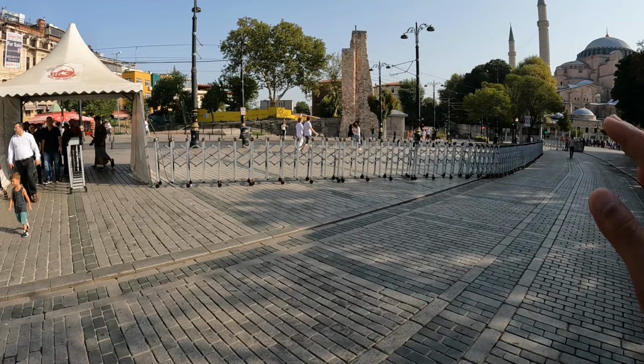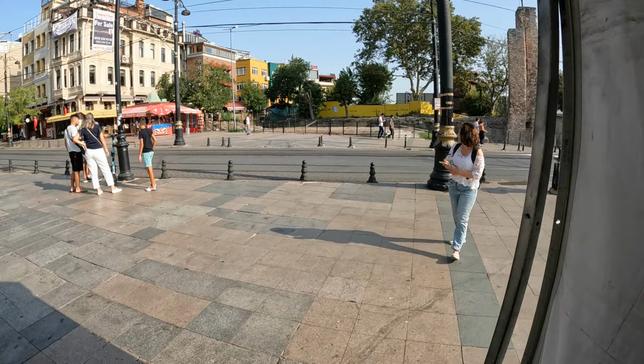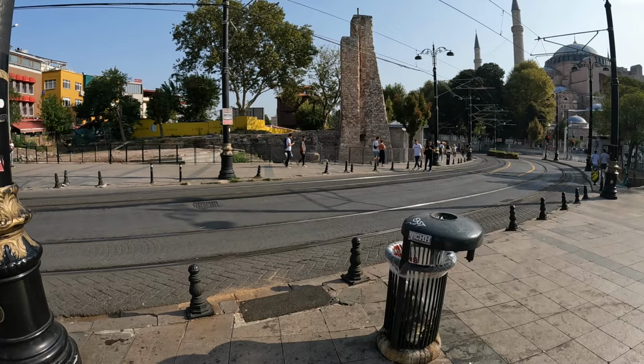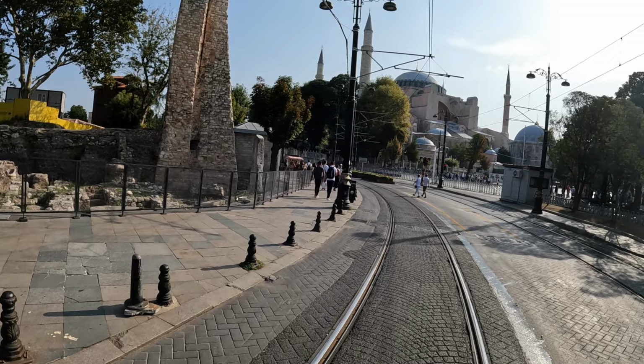There's the next attraction that I want. That's a beautiful view of Hagia Sophia. Another attraction that I want to see today, if it is possible, is the Basilica Cistern, which was a Roman era water reservoir. And let's go and check it out.